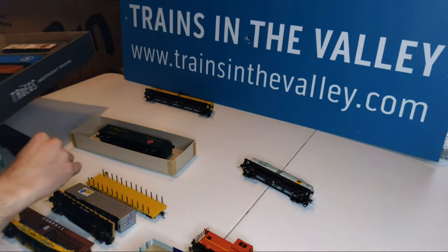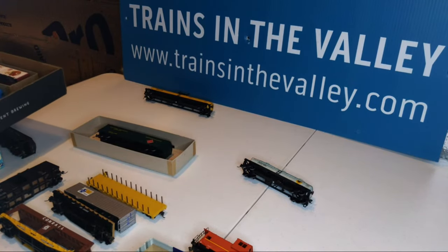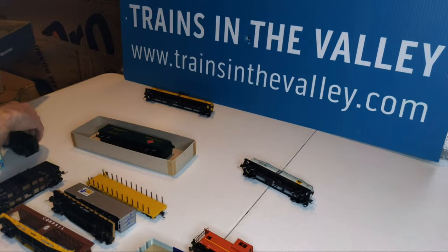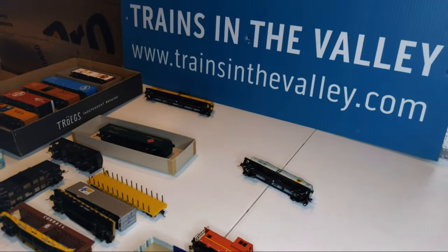Okay. All right, we're gonna keep it somewhat orderly here. They like that, this collection. This guy liked Conrail. Yep. One same mind. Yes.